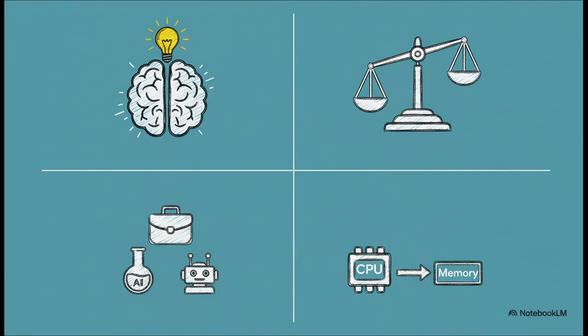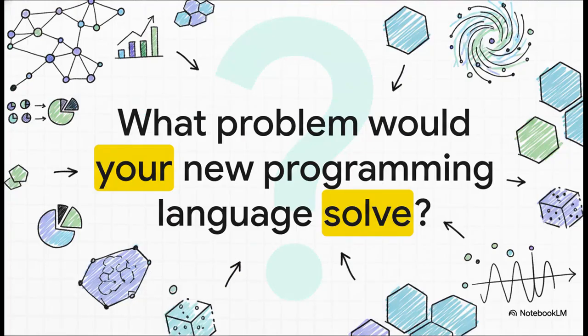Third, we saw that history isn't random. Specialized problems in science, business, and AI directly led to the specialized languages we have. And finally, never forget that all this beautiful abstract software is built on the physical reality of a computer's architecture. And that brings me to one last thought to leave you with. The world is always throwing new problems at us, from managing planet-scale data to programming quantum computers. The evolution of language isn't over.